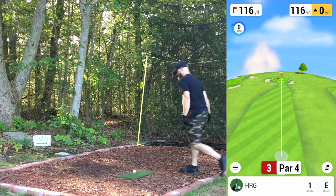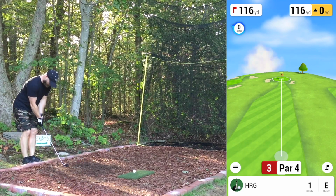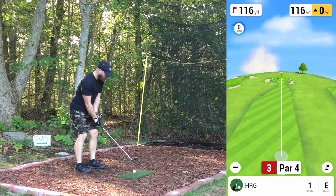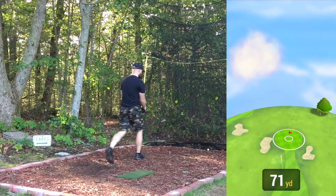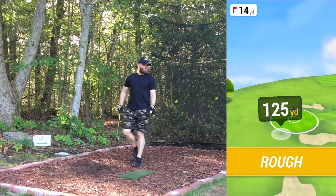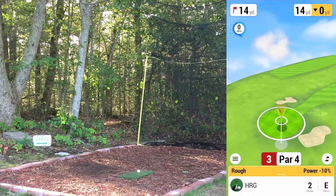Gonna go pitching wedge again. Choke down about half an inch or so, maybe an inch. Oh, that was thin and left. That might be off the green. Yep. Bad swing there. At least it didn't give us a +3 though.